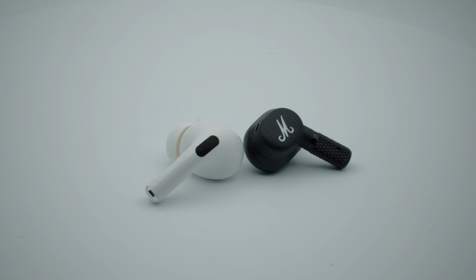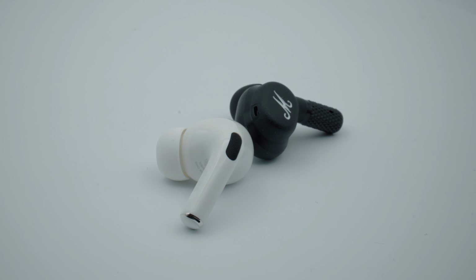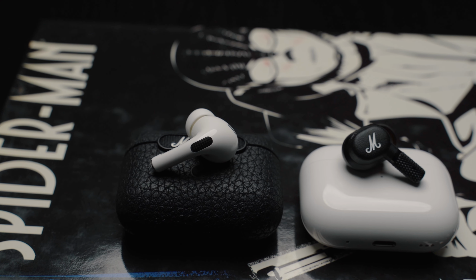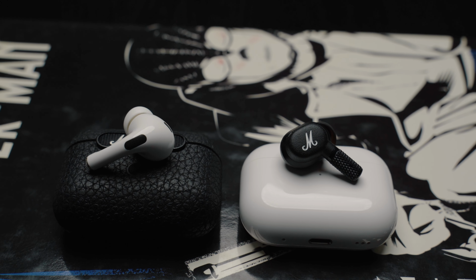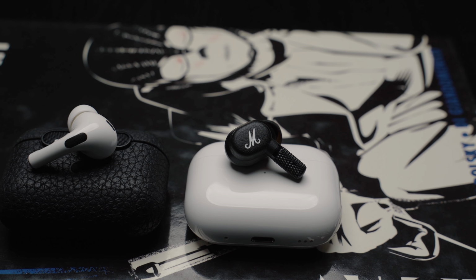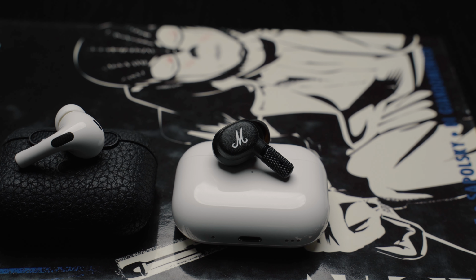Of course, Apple came up with the stem design first and the white color is their trademark, so it's easily recognizable in a crowd. On the other hand, you can argue that the Marshall almost copied Apple's design and made something of their own, which resembles very much their iconic lineup of guitar amps. There is a big M on the earbud, and that jagged end on the stem will also make sure that onlookers will know which brand you are rocking.